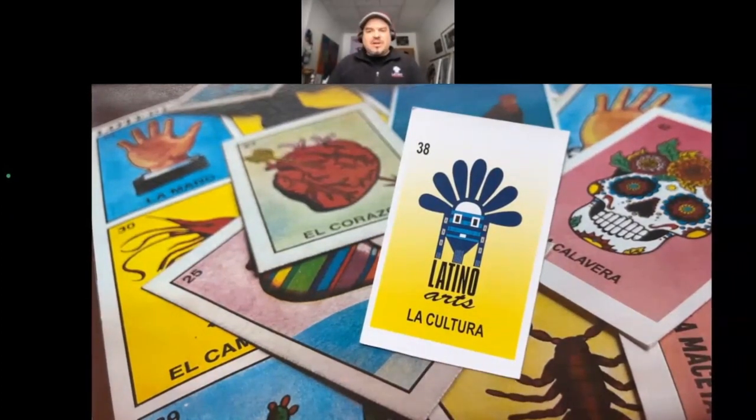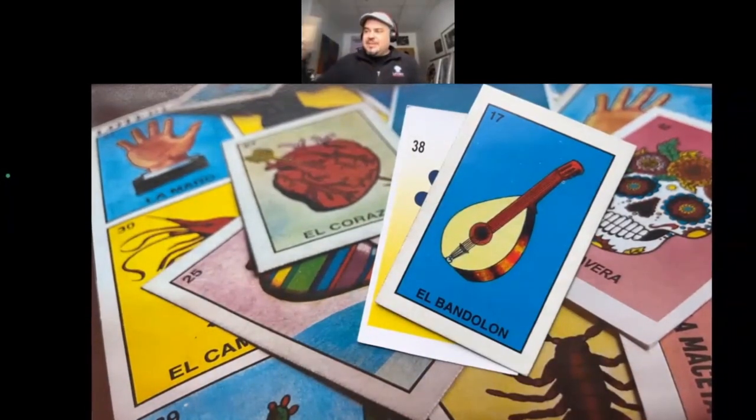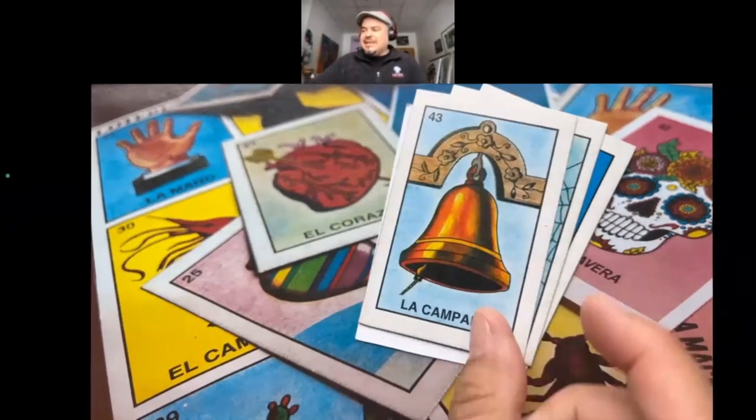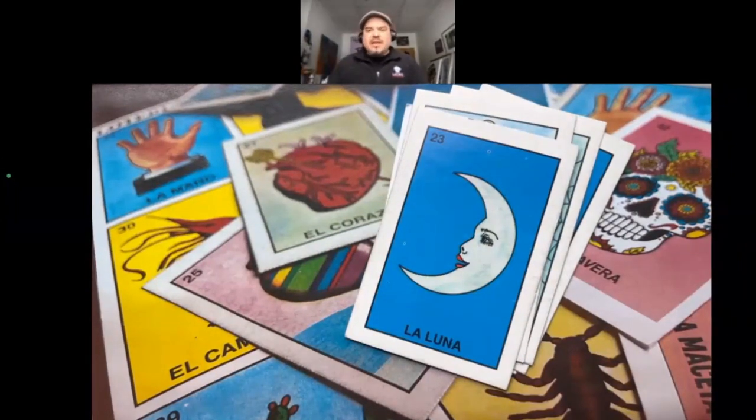This is one of our homemade cards, and we continue to play. So we call this one La Cultura. So here's one of our classic ones, El Bandolón. And like I said, this is kind of the lightning round, La Araña, La Campana. So we go through them fairly quick.